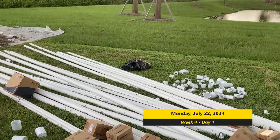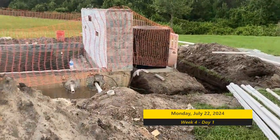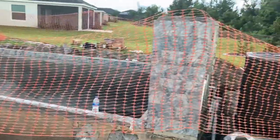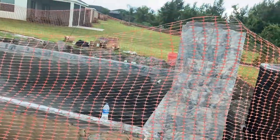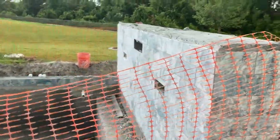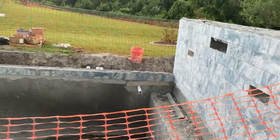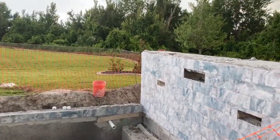Tile and plumbers were both out today, and the tile finished the sides, which I was so impressed because they did the staggered on the sides as well. It looks so good. Then they fitted the scuppers in there, and we decided what we're gonna do is, get over so you can see it.